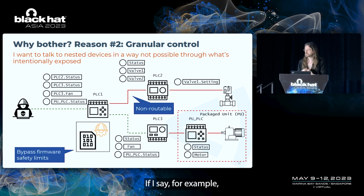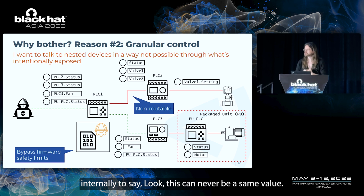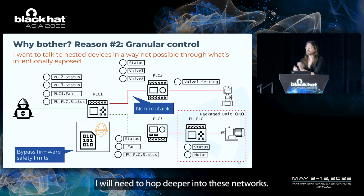If I say, for example, a pressure value needs to be up to this level, then the devices will make sanity checks internally to say, look, this can never be a sane value, I'm not going to do that for you. So if I want to bypass that as an attacker, I will need to make modifications to the firmwares of these devices. And in order to do that, I will need to hop deeper into these networks.